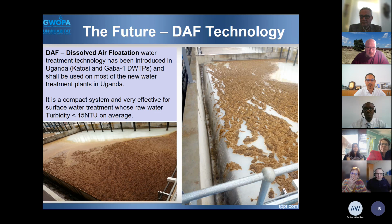Where you are supposed to treat water in a clarification stage, where you need 1.5 hours to have the water pass through very big basins. Here we are treating water in the space of 8 to 12 minutes.